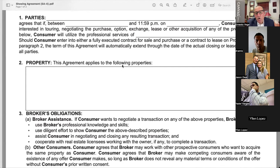Property, here you're going to write all the properties that you're going to show that buyer. One of the questions I get asked a lot is, Ernesto, I might show a buyer 16 properties. And I'm like, you are a very patient realtor. But if you're showing a buyer 16 properties, you can put in the addresses, you can put in the MLS numbers, you can put in see attached and attach the MLSs, or you can do multiple different buyer showing agreements. So MLS numbers, addresses, or you can do one for the properties you show this week. If you show properties on the weekend, you can make another one. This is just a formal registration for the homes that you showed that buyer.